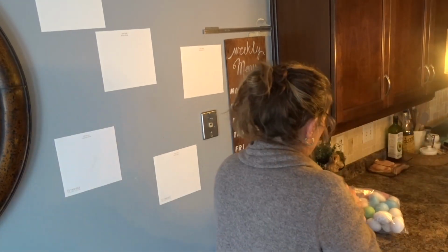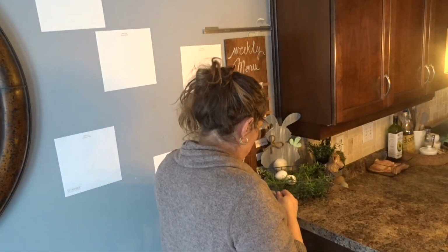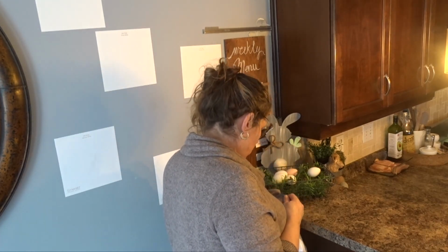Next, I'm going to be working on my sideboard and then my table as well.